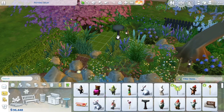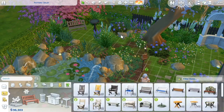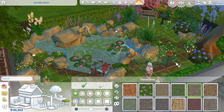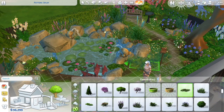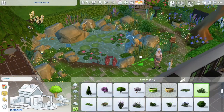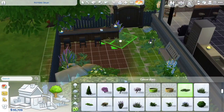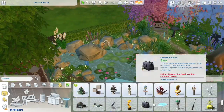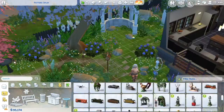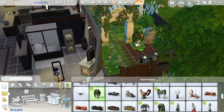So for this project, I built a really beautiful garden. I used a lot of plants and objects from the stuff packs. I got backyard stuff and romantic garden stuff. There were a lot of flowers and plants and decorations for your backyard in those stuff packs. I was going for a very overgrown, natural kind of garden, and of course I had to have a pond in there.